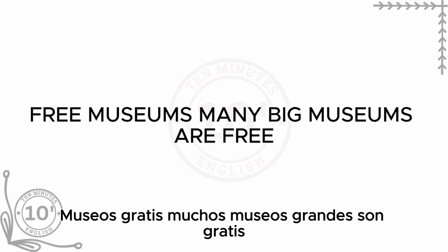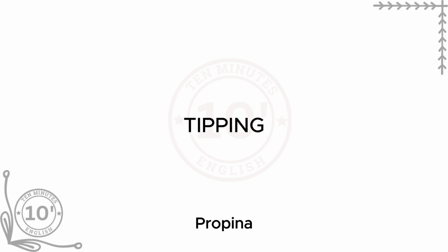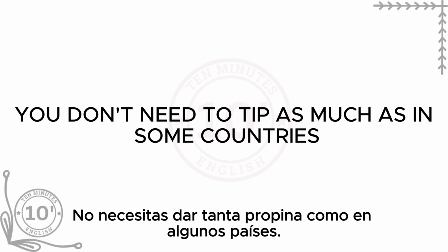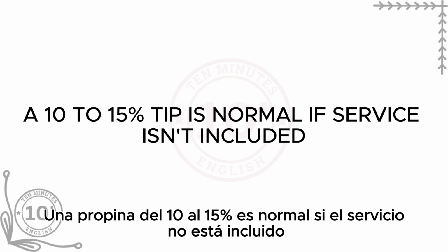Free museums. Many big museums are free, so you can save money on activities. Tipping. You don't need to tip as much as in some countries. In restaurants, a 10 to 15% tip is normal if service isn't included.